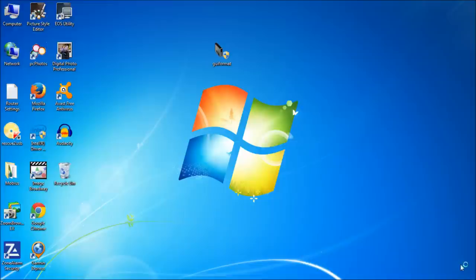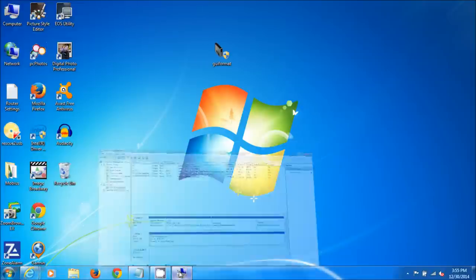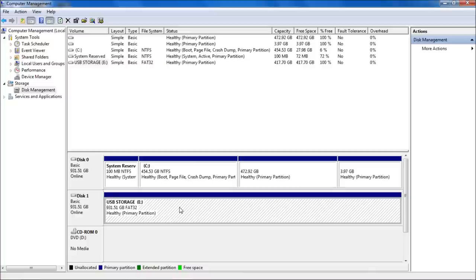So I'm going to hit close here, and then we're going to go back to disk management down here, and then just to check it, you'll see right there, it says healthy primary partition, 931.51 gigabytes. It actually is 1 TB. I have a video dealing with why it says that size. But anyways, as you can see, full partition is FAT32, if that's what you require. All right. And that's how you get around the 32 gigabyte size limitation on Windows 7 for FAT32 partitions.